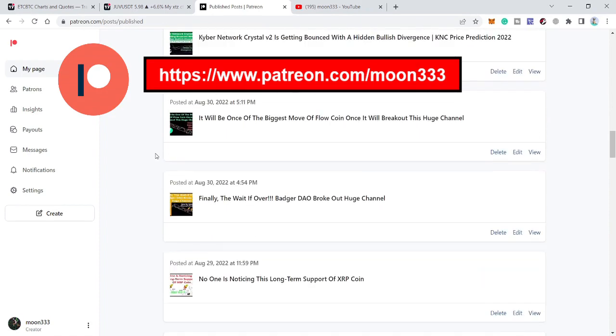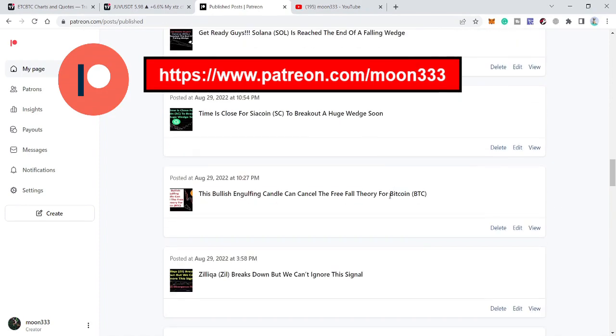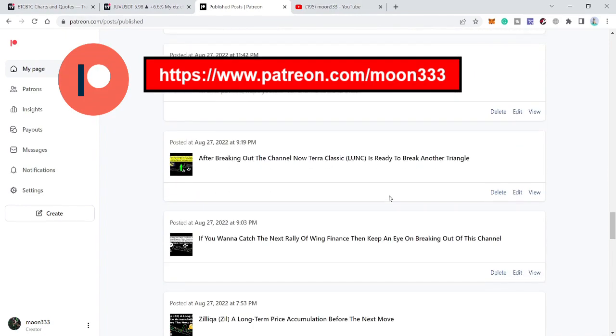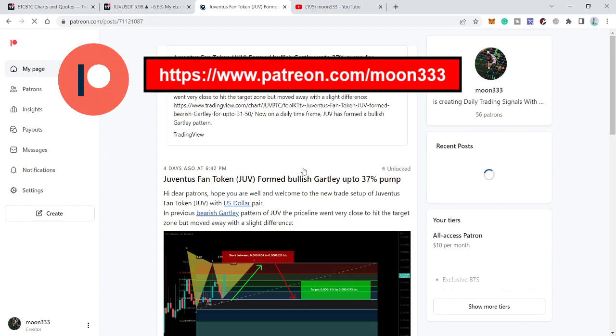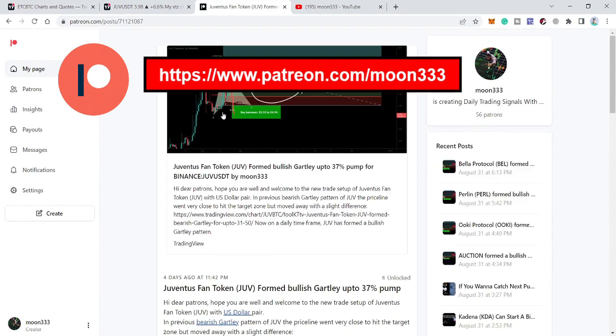First of all, let me begin with my recent trade setup of Juventus that I shared with my members at the Patreon almost 2 or 3 days ago. This was the pattern and trade setup that I shared on 27th of August, when Juventus completed a harmonic bullish reversal Gartley move. And you can see at that time it was moving at the very end of this buying zone.